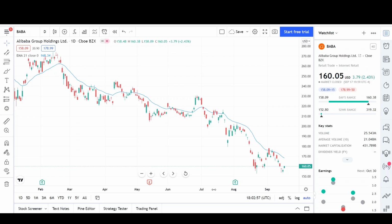But normally, if you want to wait for a confirmation of an uptrend, you want to wait for a reversal pattern before getting as close as possible to the bottom. But if you don't really care and you're holding for like 5 to 7 years, then I personally just went in right now just to get a small amount.